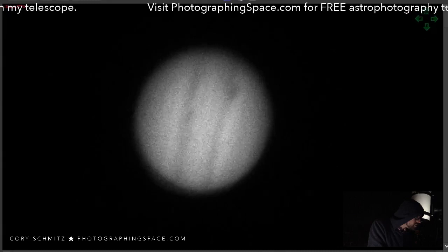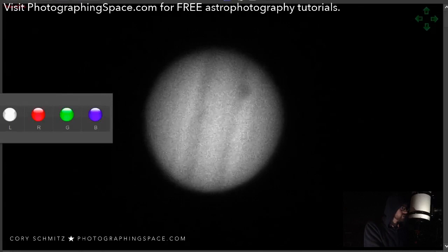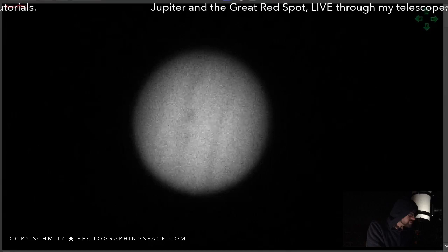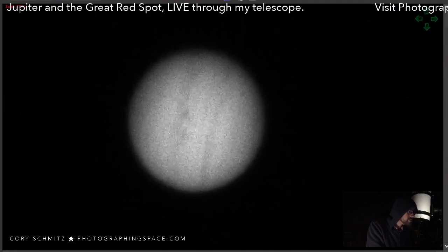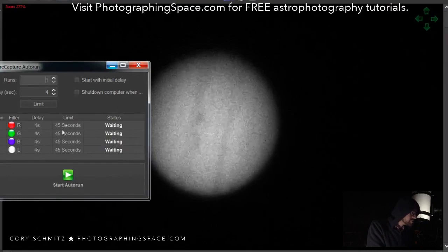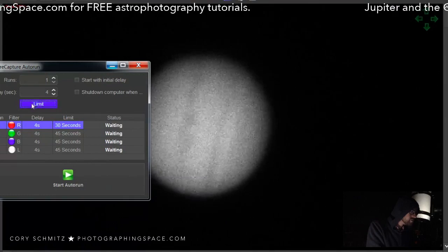Okay, so there's green, and let's move to red. I can move red up also. Everything needs to be jacked up quite a bit. Okay, so there's that 90% area, and this is kind of where we start. So I'm just going to do an imaging run. I'm going to change it to 30 seconds for all of them.